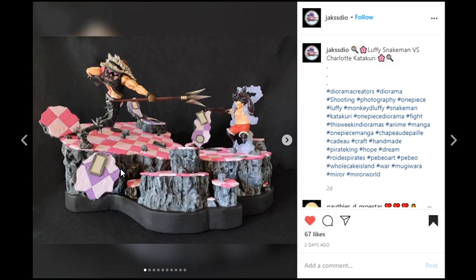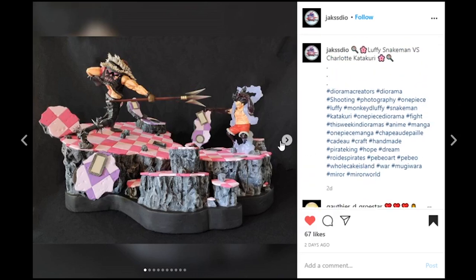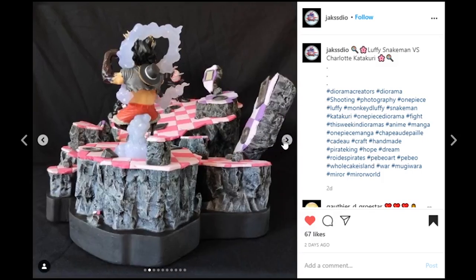To me, my first thought was Alice in Wonderland. That was my first thought. But I'm not familiar with who these characters are. I'm not even going to guess because I don't know. I'm looking in the tags here to see if I can find it. I don't know. But it's so impressive and I love the uniqueness of this.